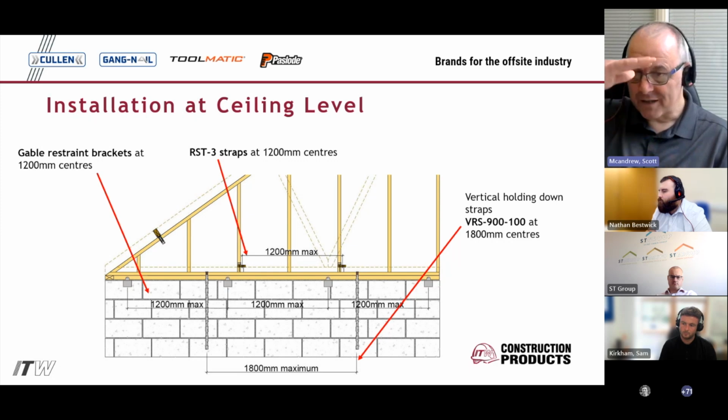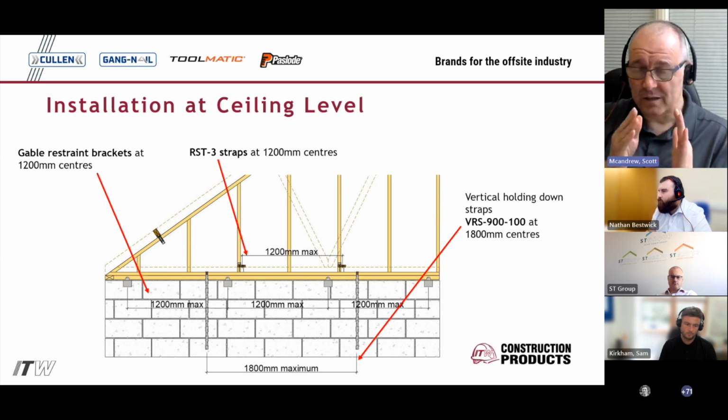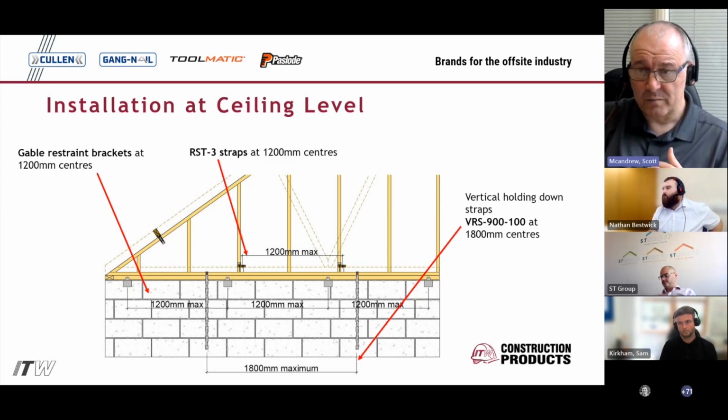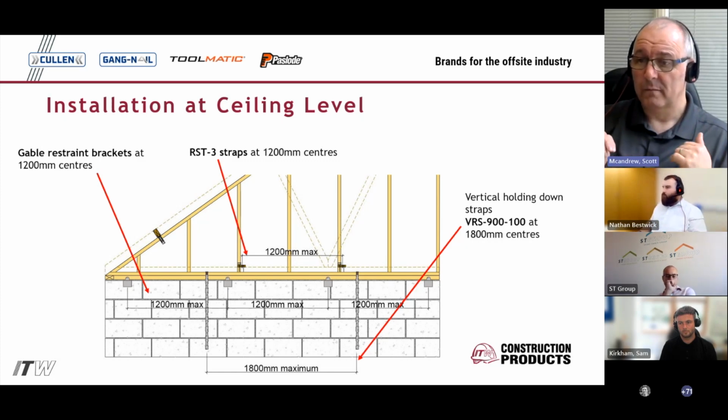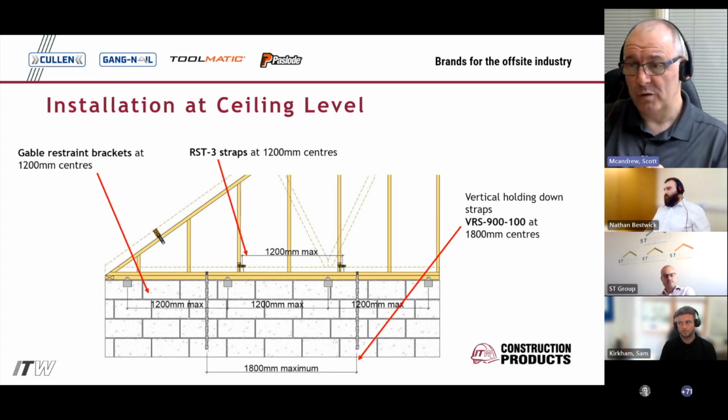And as we don't have any blockwork sitting on top of these straps, they're being attached to the vertical face of the stud and nailed, so we've had to reduce the centres from 2 metre centres to 1200 centres to provide the equivalent load. But by installing these at the centres specified, the GRBs at 1200 marks and the RST3 straps at 1200 marks, we meet the requirements of Approved Document A and the Scottish Building Standards.